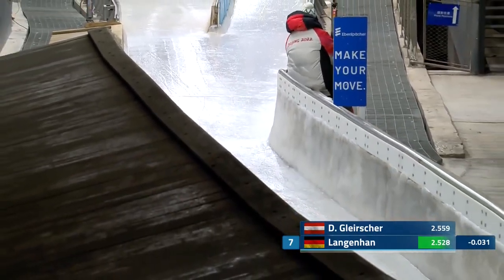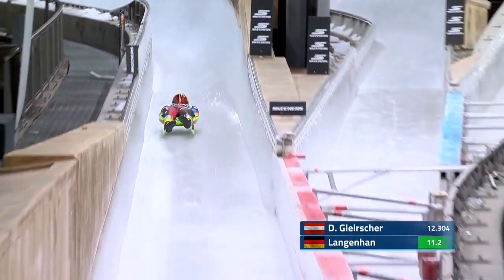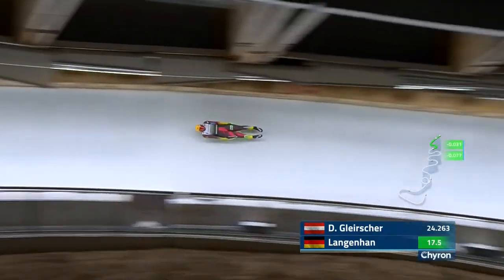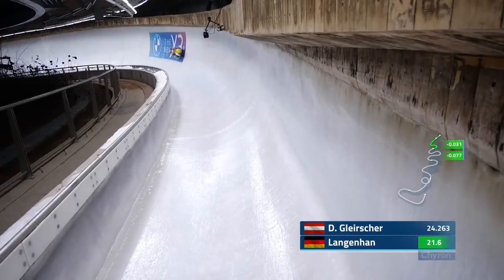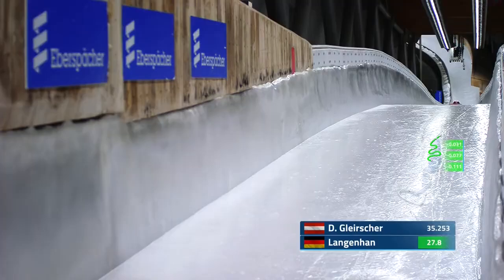And off the start, a 2:52. A little way to go to our start record of 2:45 today. Maybe won't get that today just because of the slightly warmer ice. But Gleischer dropping back here and Langenhan moving ahead by 700ths of a second. Bump on a little early there, Lisa. Yeah, it was a bit too early, but he did a good job correcting it. And now out of 6, really nice. And smooth into 9.